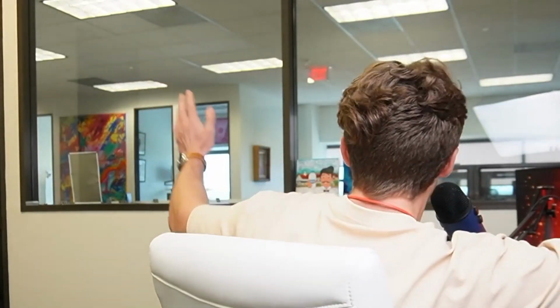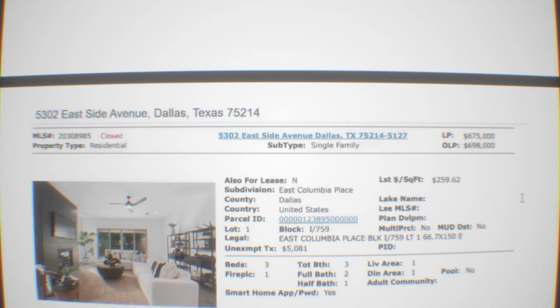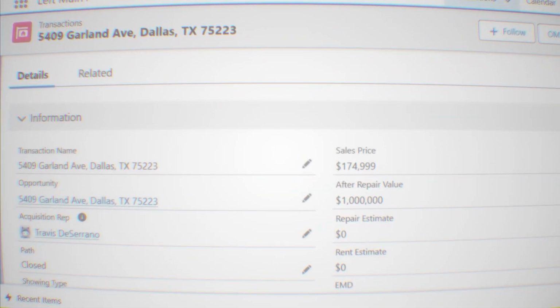So we successfully locked up the property for $145,000. When I got that signed contract, I went, yo, I got a good deal. So then I gave the contract to one of my acquisition agents, Travis. Travis created a packet with all the information, the CMA on our property. He then uploaded the deal to Salesforce, and then it went to the bullpen. It went to the sales team, and my sales team started hitting the phone and selling this deal.